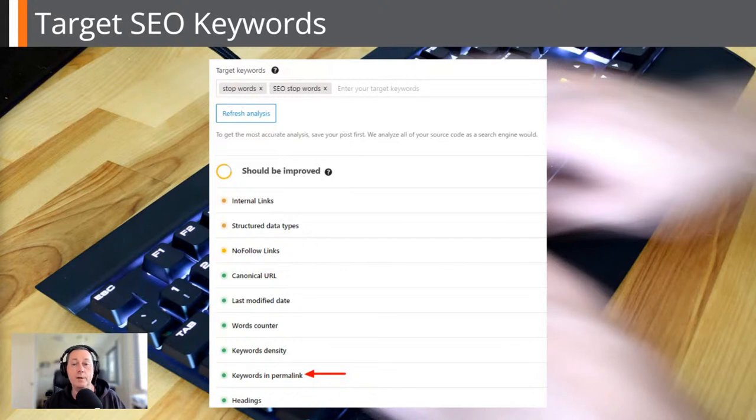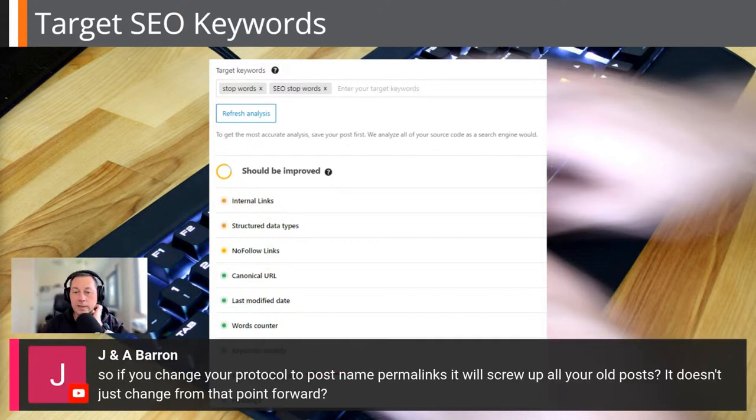So that works for SEO Press. It works for the other ones as well, the other two competitors. But I love SEO Press. That's what I use. Okay, last question here.